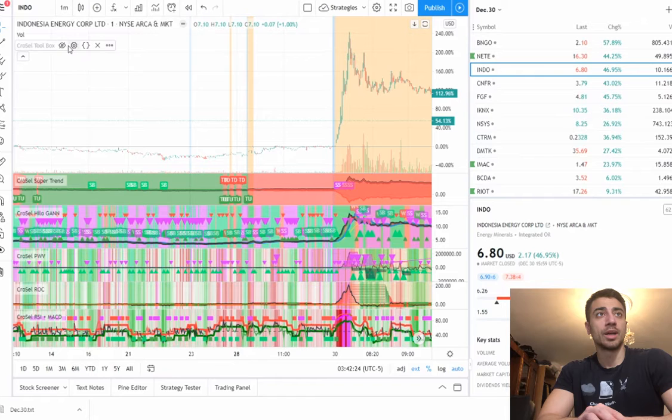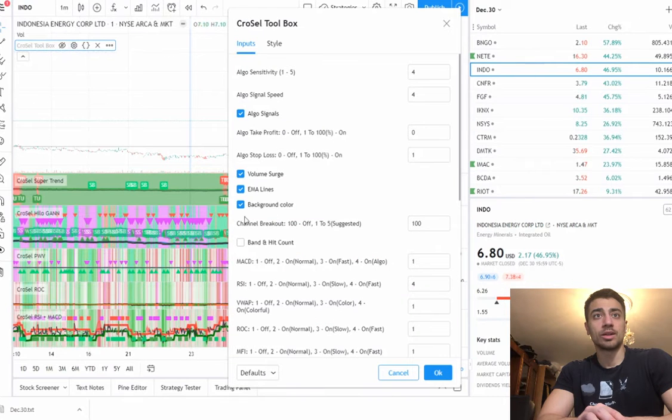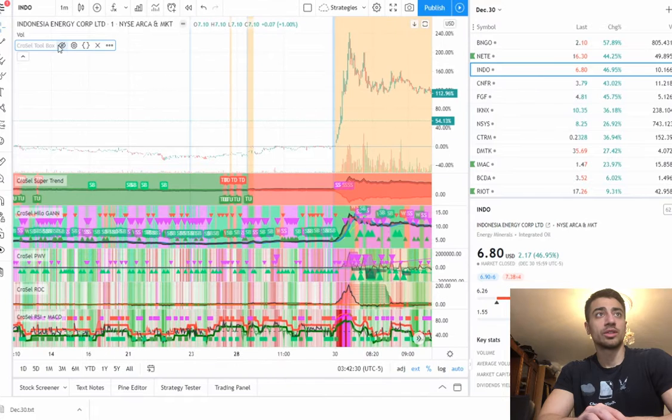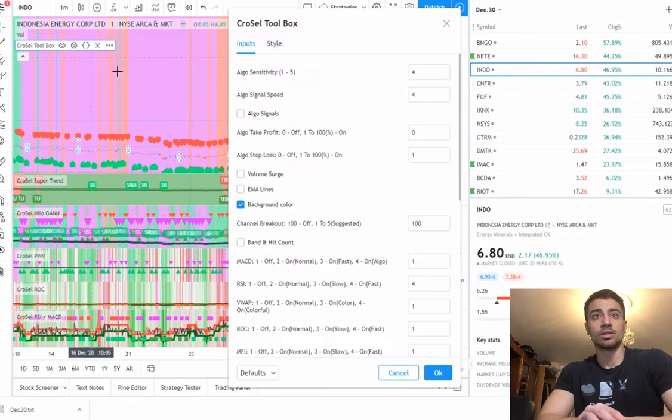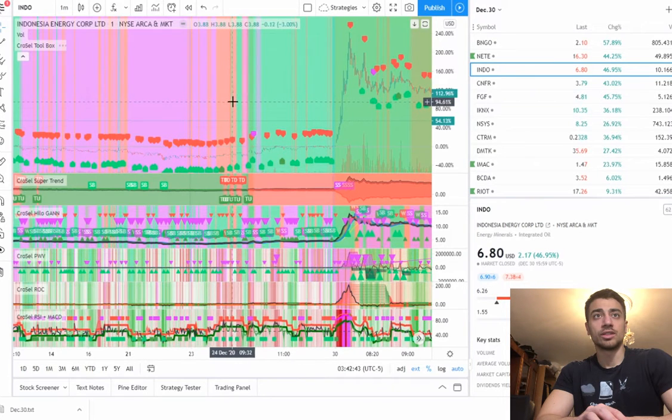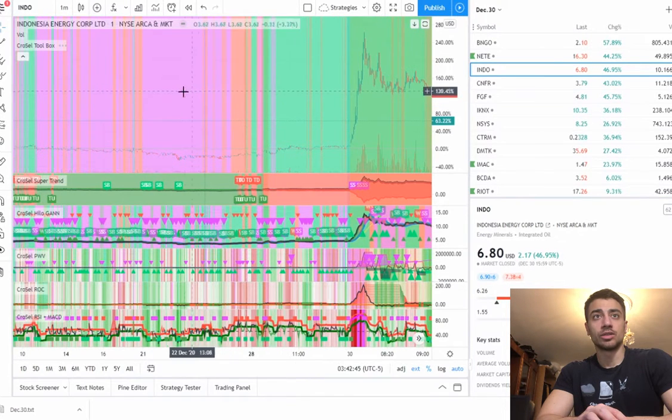I'll show you my Crossel toolbox, the background color. It gives you a clear idea of when it started to go up. Oh wait, I don't want to look at RSI, let me turn that off. Okay, so see how the spikes are coming in. It goes from fuchsia to red, and then the green starts to come in, and then it comes in at full throttle over here.